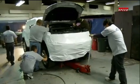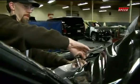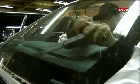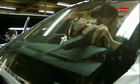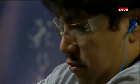A team of skilled workers moves in on the vehicle from all angles, with each individual focused on a specific section of the car. Preparing to remove the front glass, armor the battery, and remove the dashboard, the hood needs to come off.